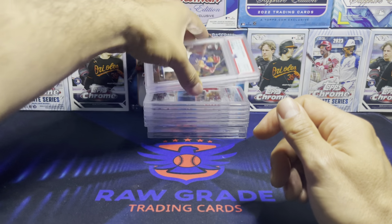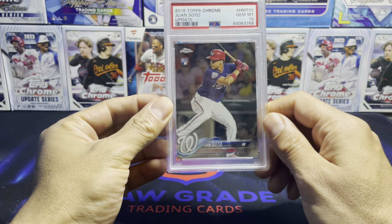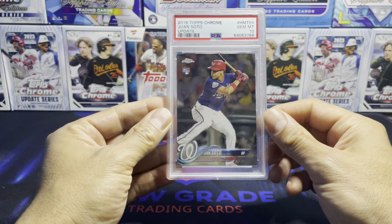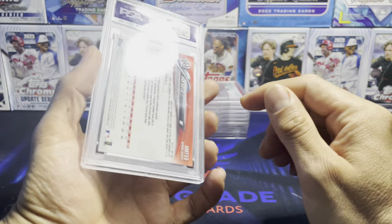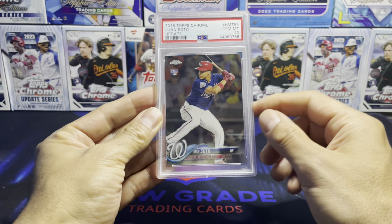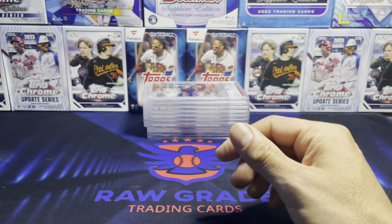All right, let's move into Mr. Yankee Juan Soto, who switched 2 teams already after this one. And so here's like the base chrome. I've wanted to pick up some other, like the pink refractor, but there's a refractor serial number, but they're really pricey. So I'll just settle for the base for right now, but eventually I do want to add some more to my Juan Soto collection. He's one player that I don't have a lot of.